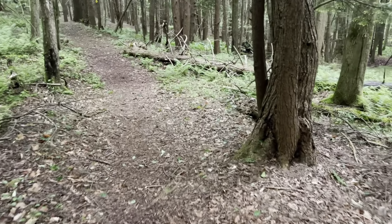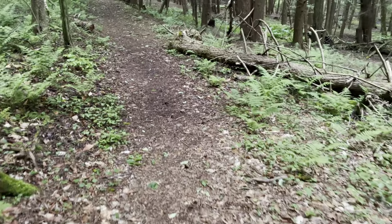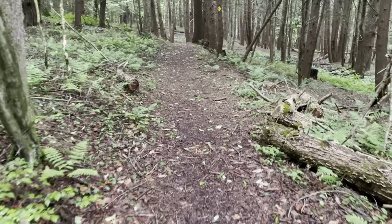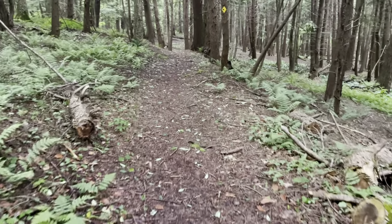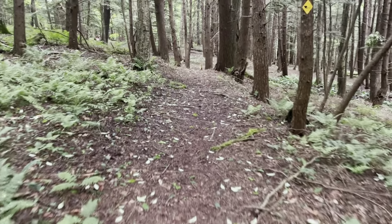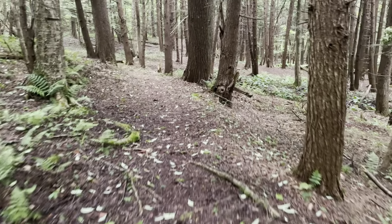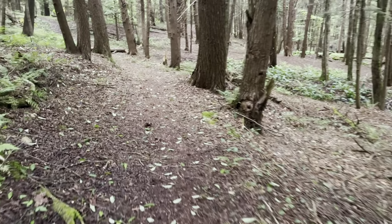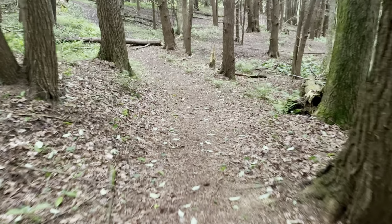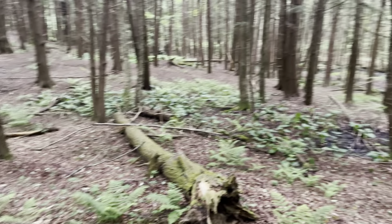Anybody that knows mushrooms can tell me what kind of mushroom that was. But I know one thing, I'm not going to take a bite of it. So my hopes are rising that I'm back on the right way here. So I do see the creek down this way.